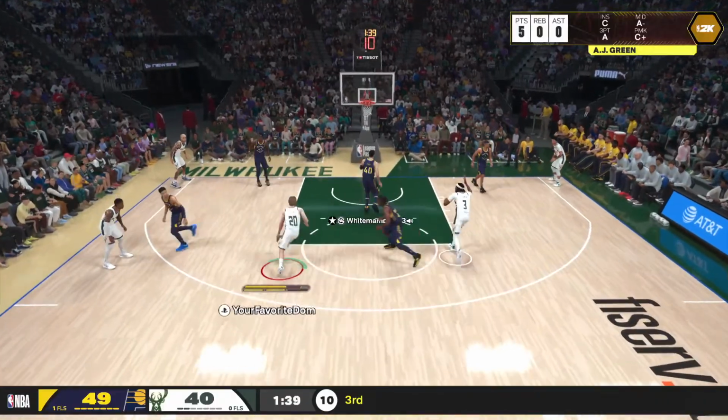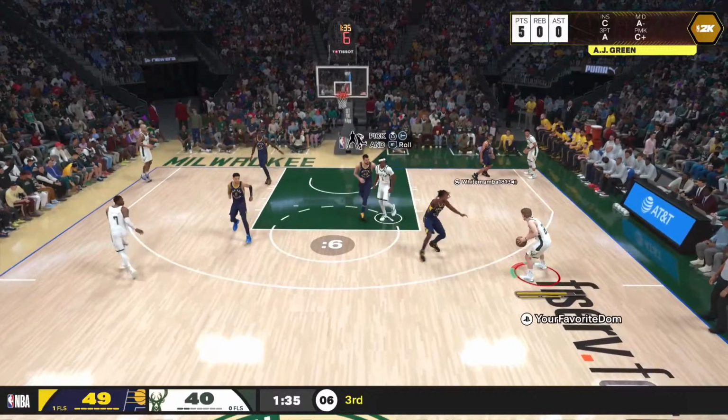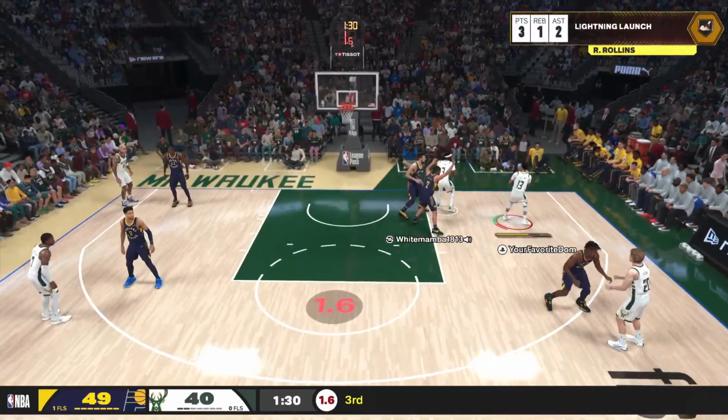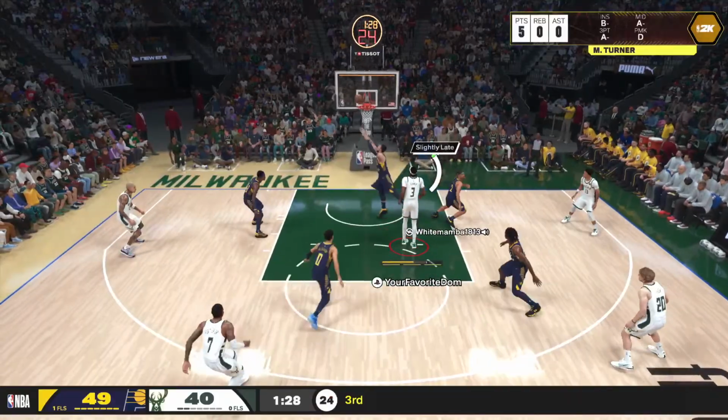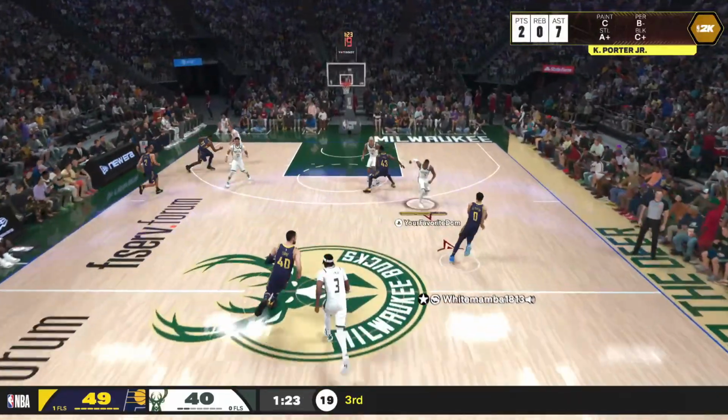There's a screen by Turner to the paint. Back to Green. 5 to shoot. Pass to Rollins. The Bucks need to get up a shot here. Turner, no good. Indiana leading by 9.